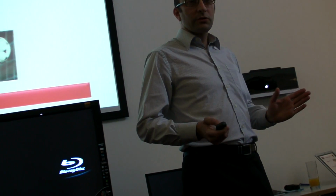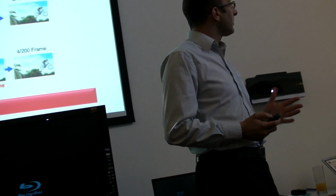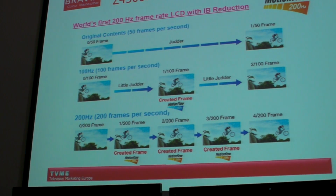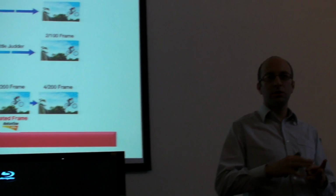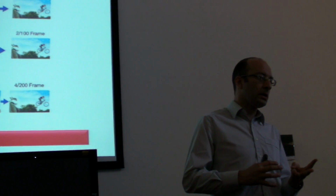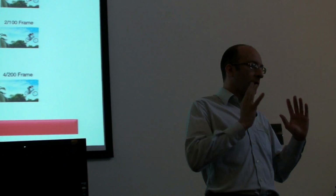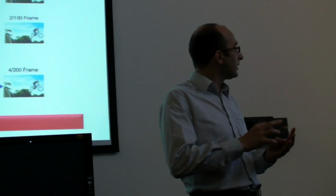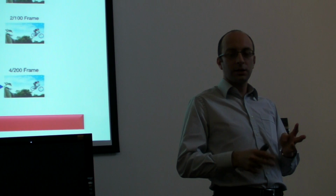So hopefully you all know Motionflow. Our key features for Motionflow are obviously 200 frames a second. Each original frame creates 3 new frames, and the 3 new frames are unique. It's not a copy, it's not a case of showing 100 frames and then flashing the backlight and then showing another 100 frames. It's 200 frames, exactly unique.